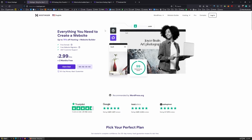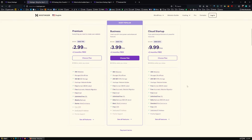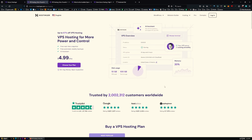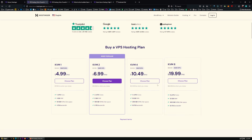So when you first come to their webpage, you'll see that you can just get an easy plan going right here. And for a lot of people, this is good. You got your panel, you got your websites, you got your domain, but if you want root access and you want to get really nerdy, click on hosting over here and go down to VPS hosting. Now, VPS hosting can do just about anything. It maybe requires a little bit more knowledge, but it's not that difficult, especially now that we have lots and lots of resources online to help you.